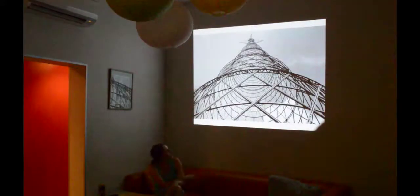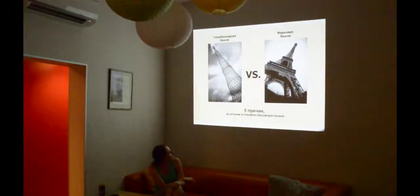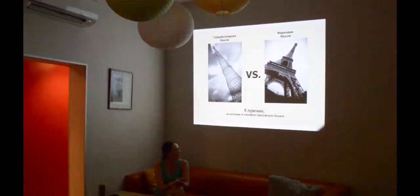Next picture, another picture by Alexander Radchenko. And another one. Recently, the Shukhov Tower has been nicknamed Russia's Eiffel Tower. The thing is, everybody knows about it: in Paris, you go see the Eiffel Tower, you take pictures with the Eiffel Tower, but not that many foreigners usually know about the Shukhov Tower.